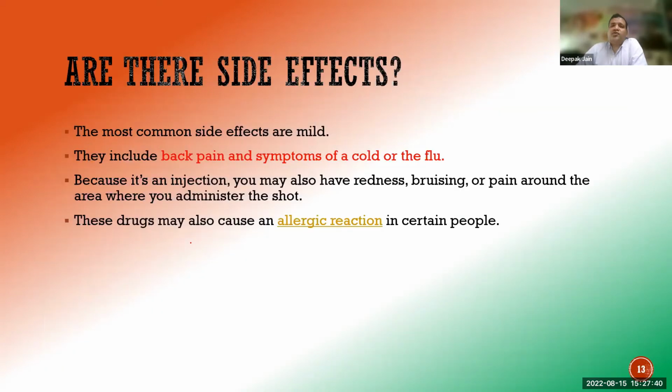Is there any side effect of these drugs? Well, the side effects are mild, usually back pain, symptoms of cold and flu, and allergic reactions in some patients, as is with any other drug.